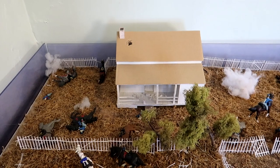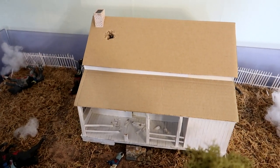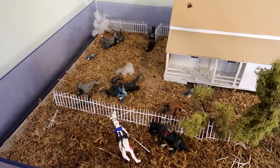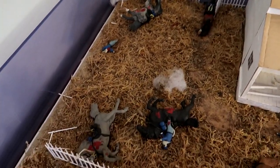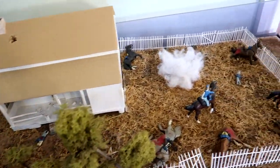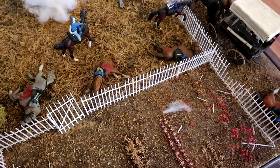Here is General Meade's headquarters. It's like a farmhouse being used by Union generals, and then the Confederates shot it down with cannonballs. You can see all the carnage, all the horses and soldiers have been killed by the cannon fire. Explosion there. Even ruined the garden.